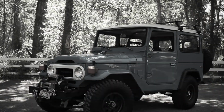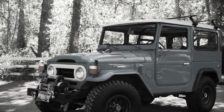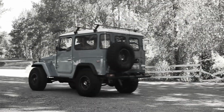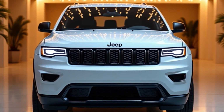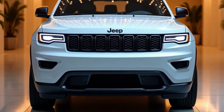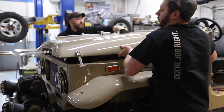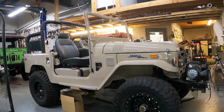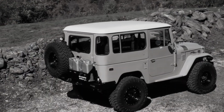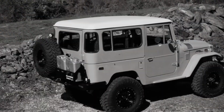The FJ40 wasn't just any rugged off-roader. It was an automobile masterpiece that defined its era and set the tone for the more advanced four-wheelers that are produced today. Ultimately, this means that every restored FJ40 isn't just a story of resilience and craftsmanship. It's an endeavor that bridges the past, present, and future of four-wheel drives.